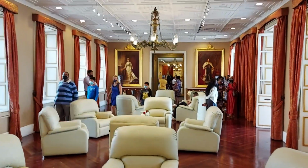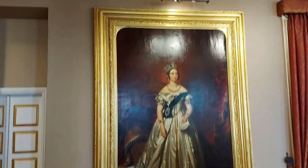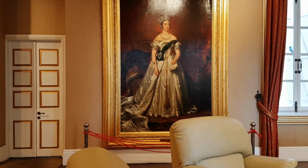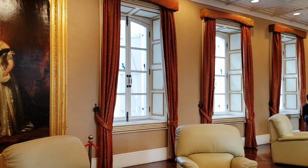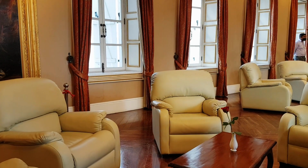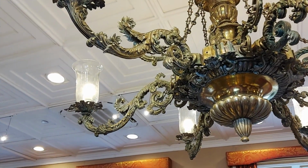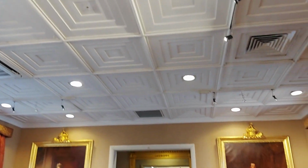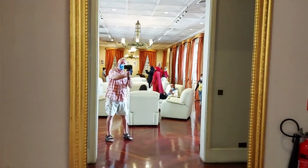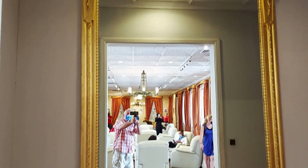Oh wow, look at this place, Government House. They have a beautiful portrait of Queen Victoria. Beautiful chandeliers, and you can see that originally they would have been gas or even wax, oil. Oh, in the ceiling, I didn't even notice. Oh man, that is the biggest mirror I've seen. And there's me with the whole place behind me because of this huge mirror.